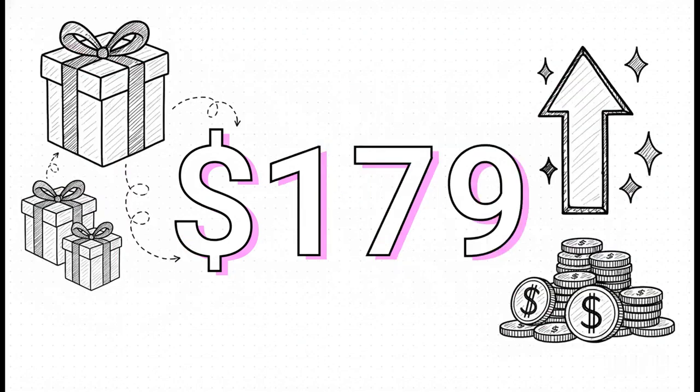And just to make it impossible to say no, they start stacking on free bonuses, each with its own high price tag. This is called value stacking. And it's all about making the deal feel so overwhelmingly good that the value you think you're getting is just way, way higher than the price you're actually paying.